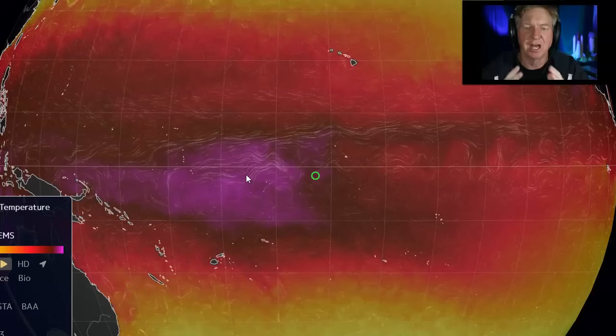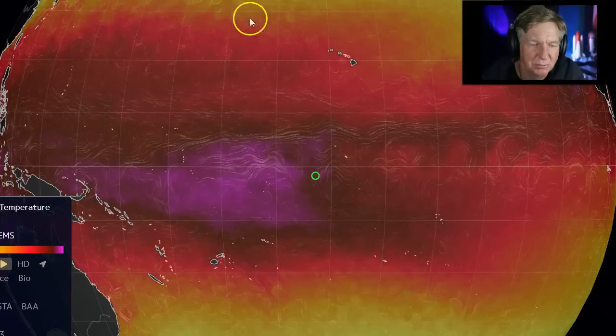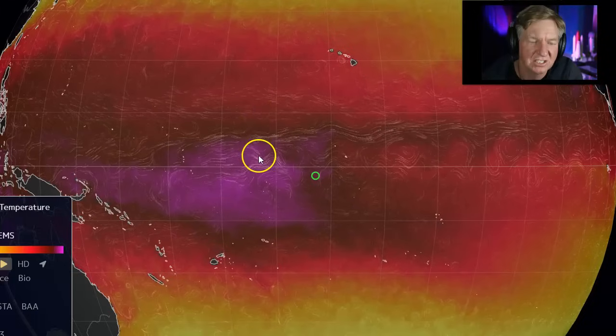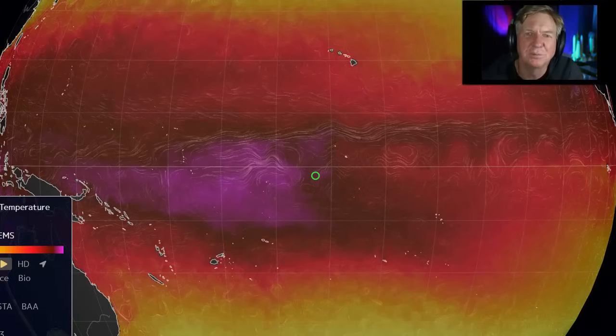That creates a lot of evaporation. That creates a lot of uplift of warm, moist air in this area. That's near the date line. That feeds the jet stream, and that feeds our storm track. So we want to see this starting to move off to the east. I think we're seeing it, but we'll have to keep tracking it.